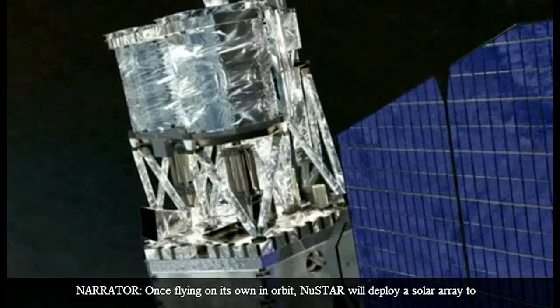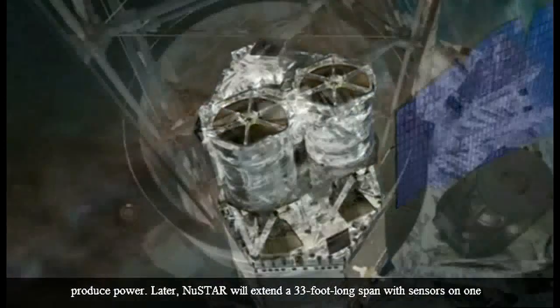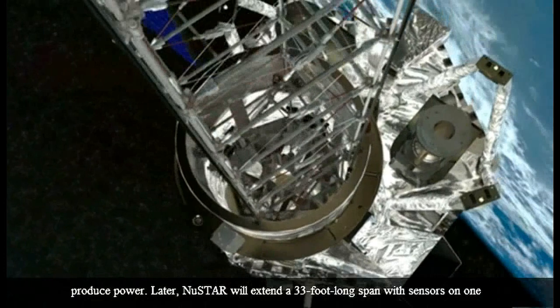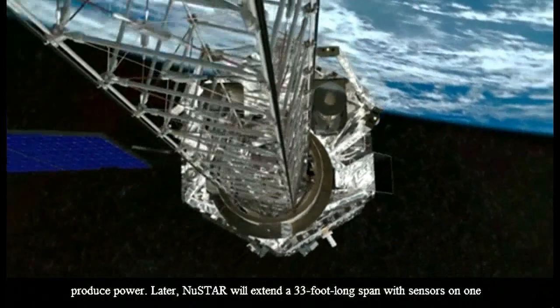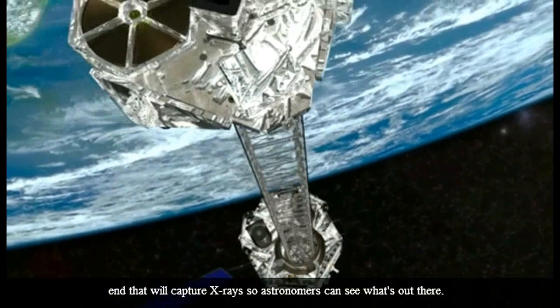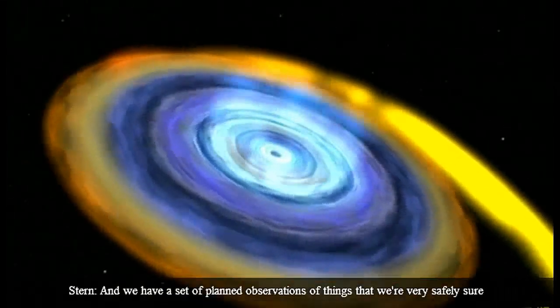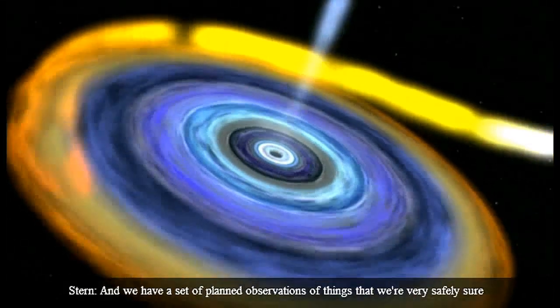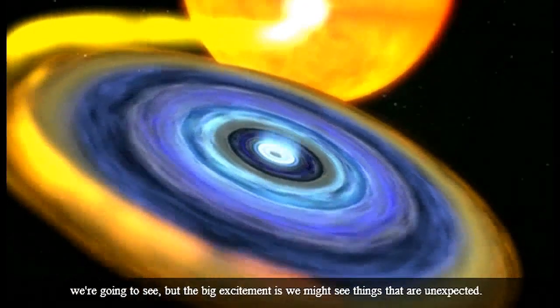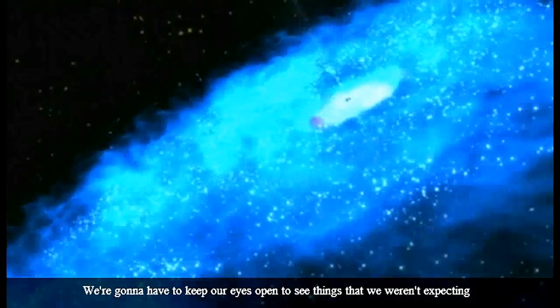Once flying on its own in orbit, NuSTAR will deploy a solar array to produce power. Later, NuSTAR will extend a 33-foot-long span with sensors on one end that will capture X-rays so astronomers can see what's out there. And we have a set of planned observations of things that we're very safely sure we're going to see. But the big excitement is we might see things that are unexpected. We're going to have to keep our eyes open to see things that we weren't expecting to see.